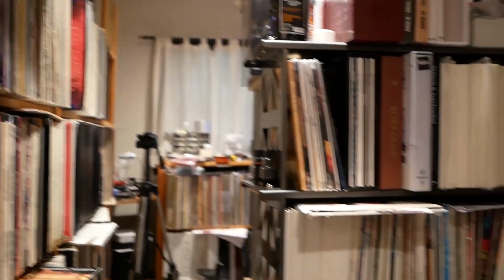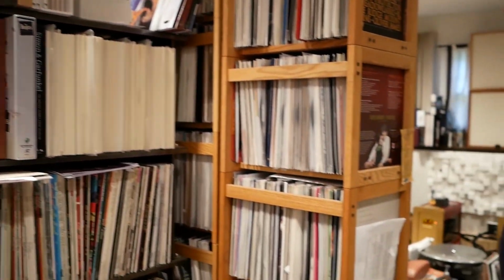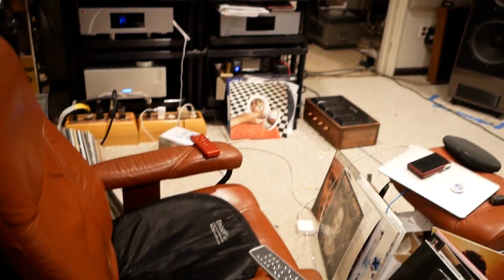Test pressings, records. The reason this is not a social setting is because there's a chair, and that's the chair that I sit in to listen. That's where I listen. There's another chair here where, if I have to make room for somebody else, I'll clear off what's on the chair and then they can come sit here. Like if I have a manufacturer over to install a piece of equipment, I'll make some room. But basically, this is a workspace. It's not like a hangout kind of space.